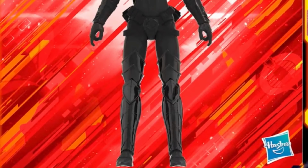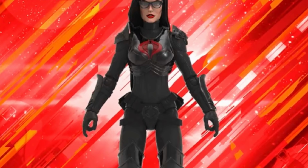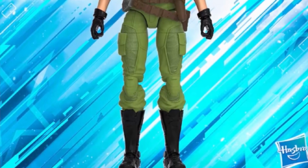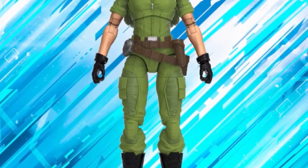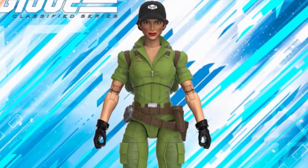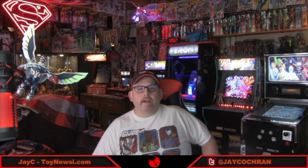And as expected, these are pretty much just repaints. Baroness has a new face and different paint deco over the Target exclusive one that came with the bike. Her outfit is more of a glossy black, and she does have a new face. So if you didn't get the Target exclusive one, this will be a good way to get it. It is likely going to be a Walmart exclusive, so I don't know if it'll be any easier to get than the Target one. At the end, the Target one wasn't nearly as hard to get as it was originally, but you'll have another option, and you won't have to buy the bike or anything like that.